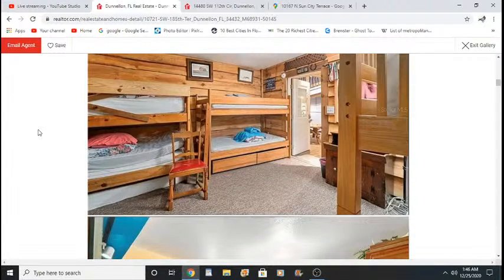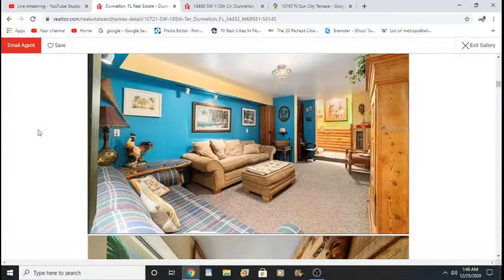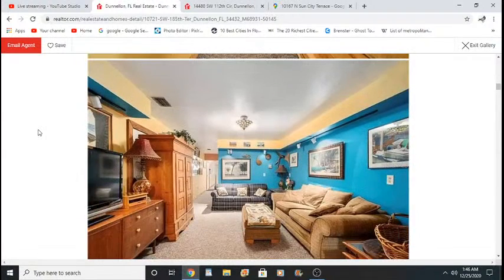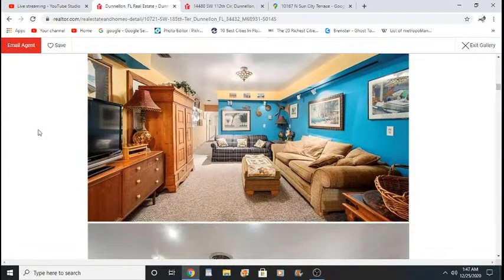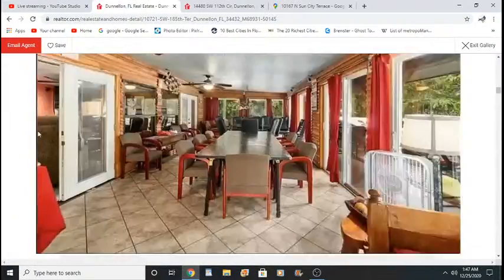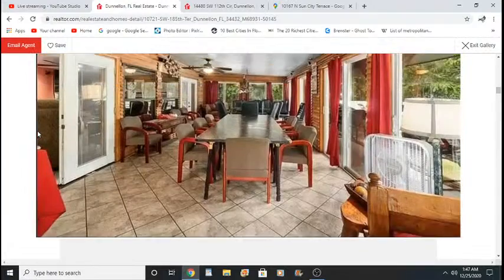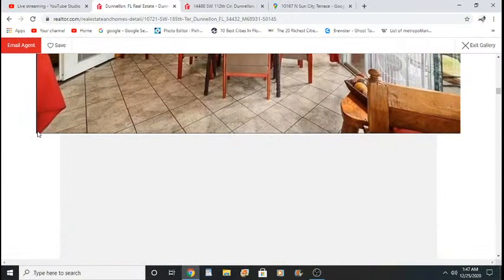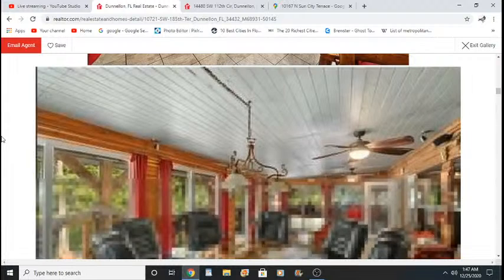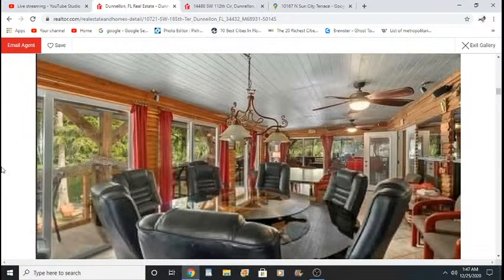Oh yeah, it's kind of like, oh, this is nice. It's very cozy looking. Like very Florida tropical. Kind of like the theme that I used to like back in Florida. Kind of like Marco Island-ish, you know? Like egrets and pieces of driftwood.